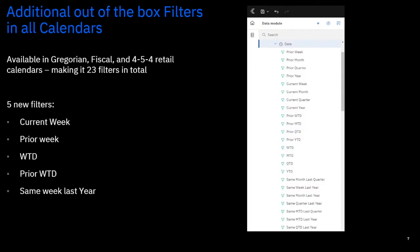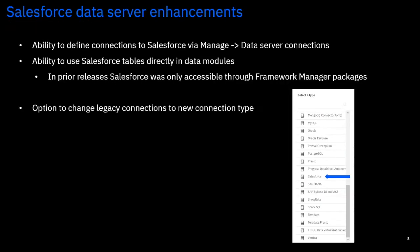We also have all these out-of-the-box relative date filters provided, and we've added 5 more based on customer feedback. So now in total, we have 23 filters that can be used for all 3 types of sample calendars that we ship. We've also made the connection to Salesforce data server easier. Now the connection is available directly through the new UI under the Manage and Data Server Connections interface. This allows you to bypass FM packages without having to go through the legacy UI, and you can use the Salesforce tables directly in the data module. This is also making it more cloud friendly.